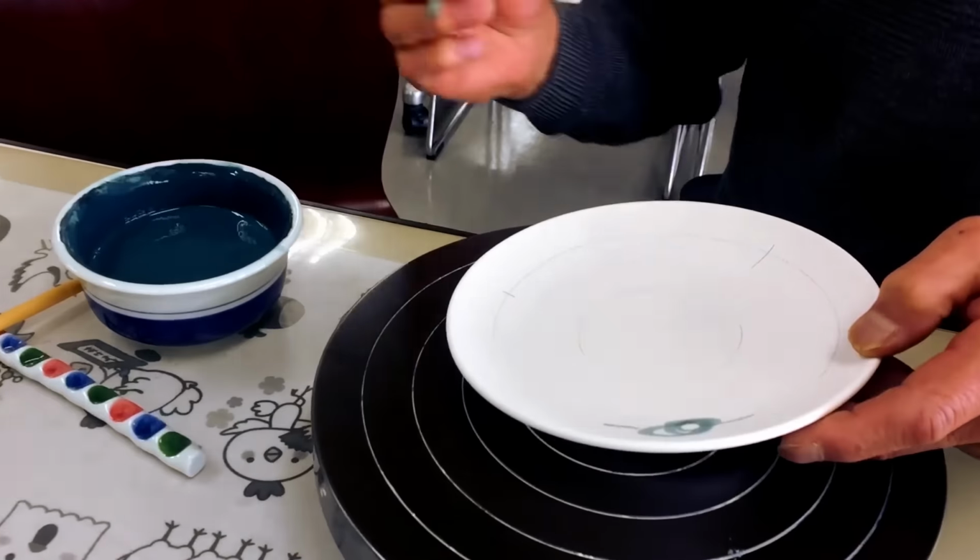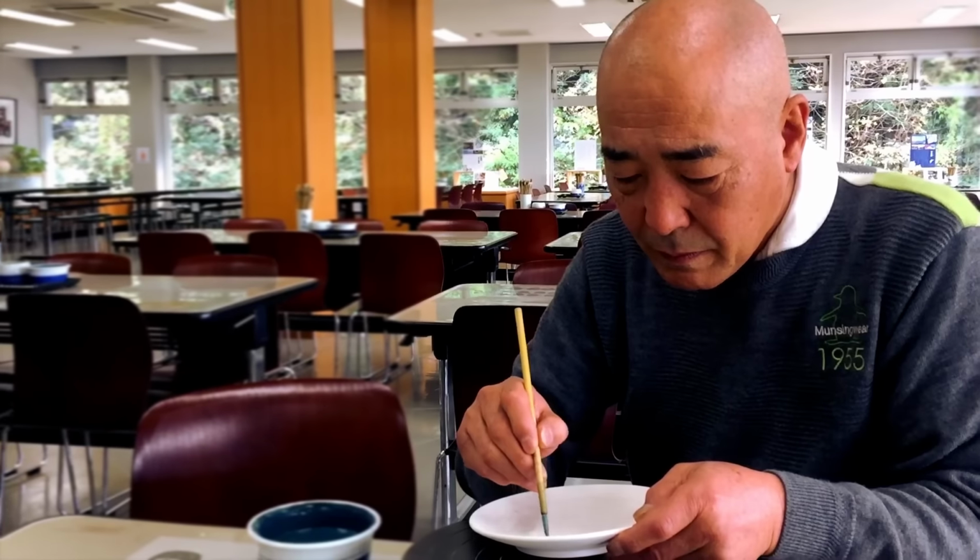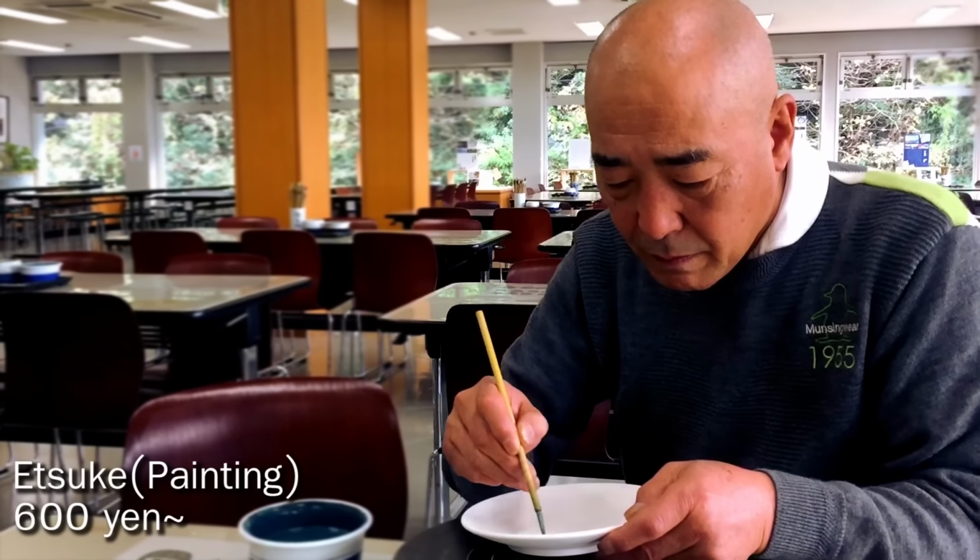First, we'll begin with the simplest task, painting. It looks very easy until you try it.